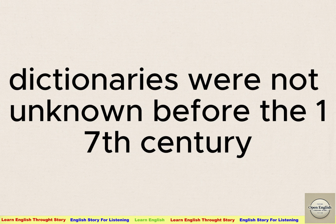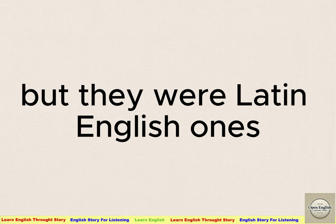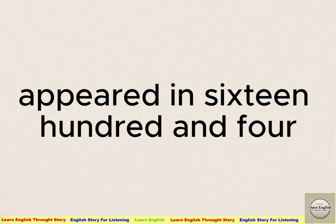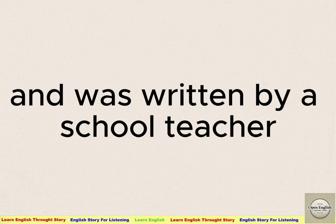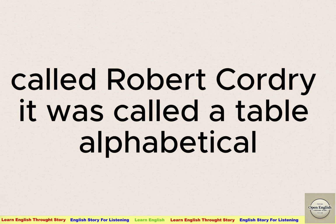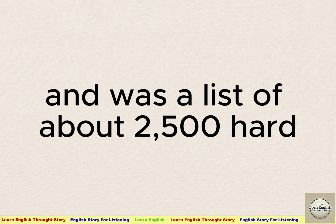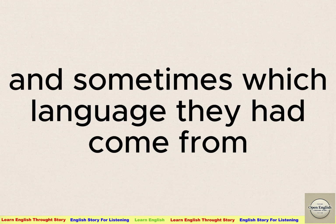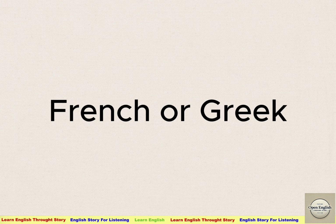Dictionaries were not unknown before the 17th century, but they were Latin-English ones. The first English-English dictionary appeared in 1604 and was written by a schoolteacher called Robert Cawdrey. It was called A Table Alphabeticall and was a list of about 2,500 hard, unusual English words, with explanations of their meaning and sometimes which language they had come from, French or Greek.